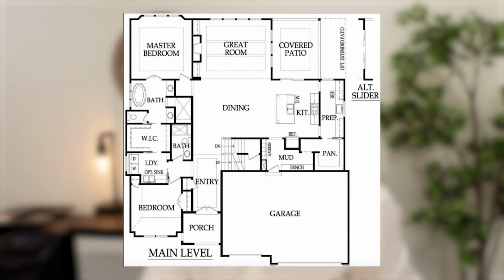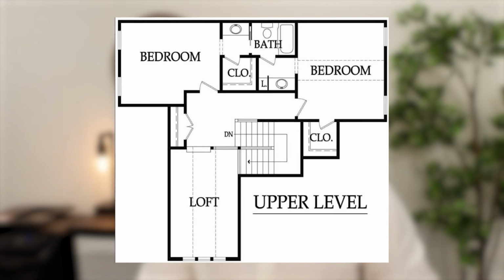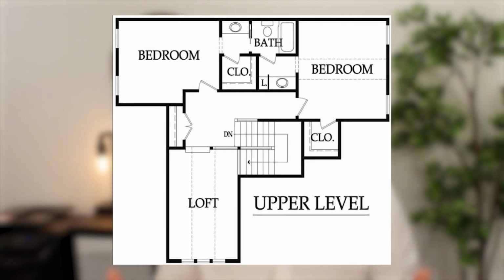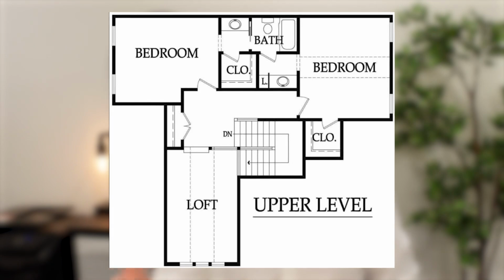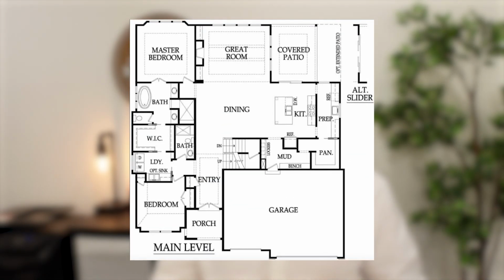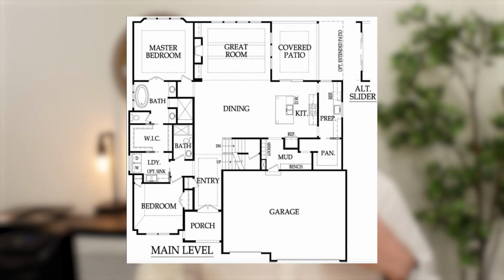And as we head upstairs to the upstairs floor plan, you'll notice you've got a loft, which is a bonus family space. I think that's a huge perk. You can use it for whatever you want to. The big difference between the Varese 2 and the Varese Expanded Edition is that becomes a whole other bedroom, which you'll notice you've already got that other bedroom downstairs. So you're still at 4 bedrooms and you've got an additional bonus family space. I think that's a big plus.